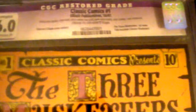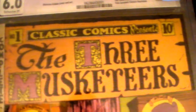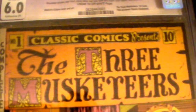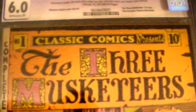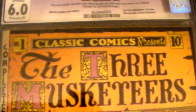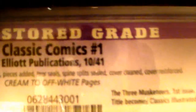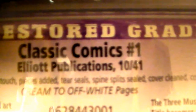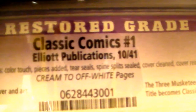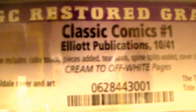This is Classic Comics, which spawned the Classics Illustrated series, which ran for about 165 books and then branched off to a worldwide conglomerate of different lines. And this is a 6.0 with restoration. Now it is original #1, 1941. So it's pushing 75 years old.